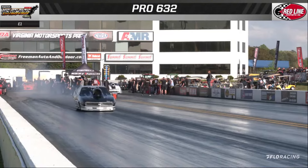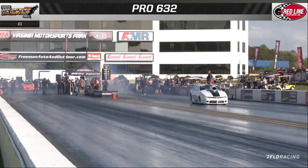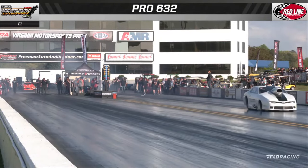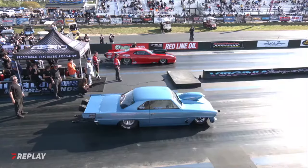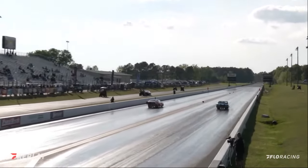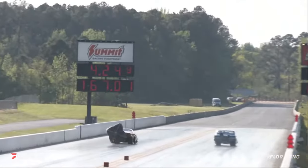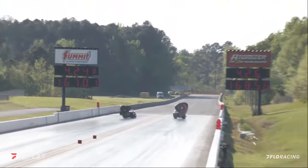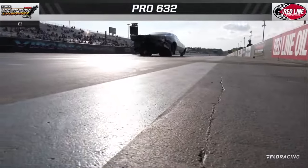Your points leader is out of here in round number one. It's a pretty wide open category so far this season with all the entries we've had and the performance gains a lot of these teams have made over the wintertime. Watching on the replay, Bobby goes out and makes a wicked move about mid-track. And you could see the tire mark where he was tracking out to the right side, and it still was not enough to have the win go House's way.